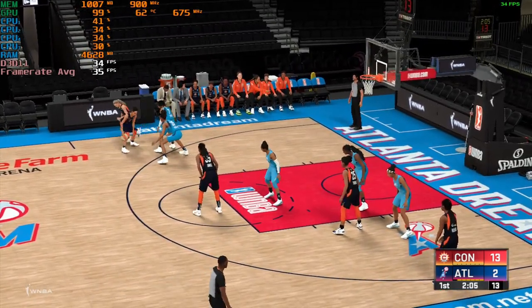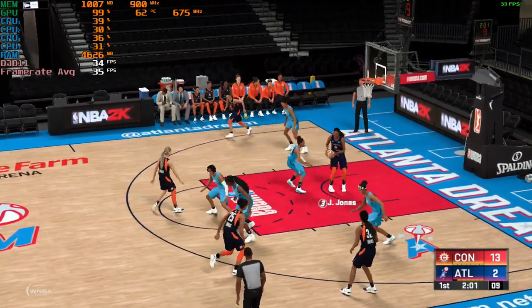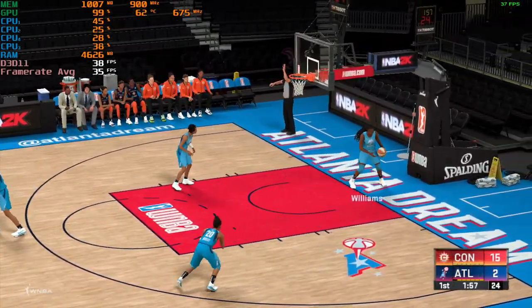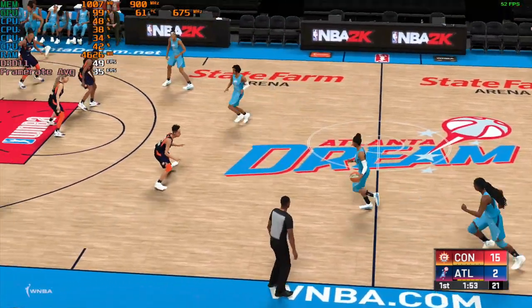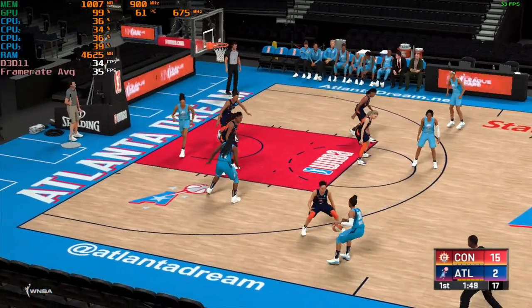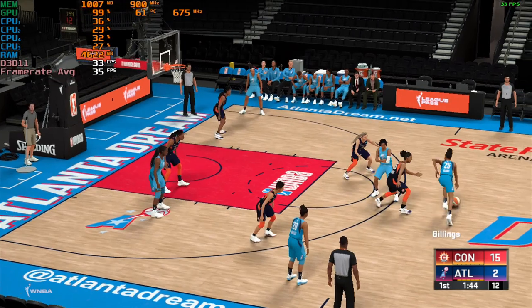Outside Clarendon. Pass to Banham. To the middle. Here's Jones, and she drops in the layup off glass. Every time they get scored on during this run, it seems like it's come from inside the paint. Buckle up on defense. Yeah, it's time to collapse down and make them shoot jumpers.